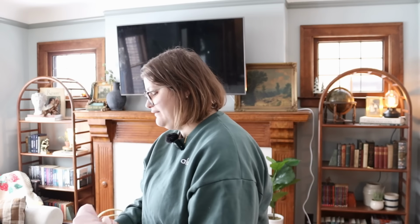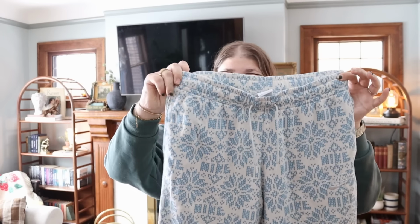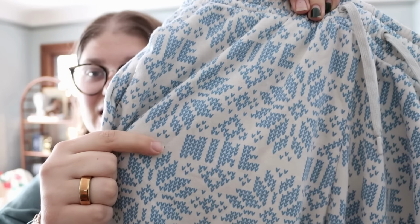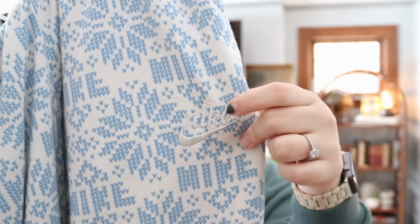So that's the plan. I think that they'll take these. I would be shocked if they didn't. I feel like those are really in style right now. Same thing with this pair of other Nike pants. These are really cute. It's kind of like a sweatpant kind of style, but then you can see the Nike Fair Isle written within it. And then it also has a Nike logo right here as well.